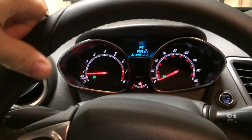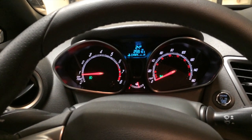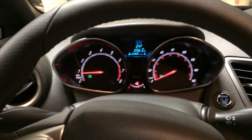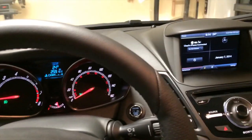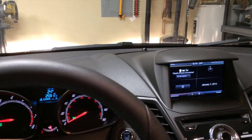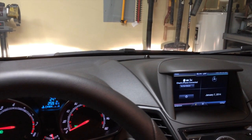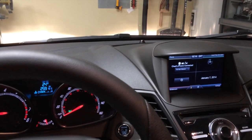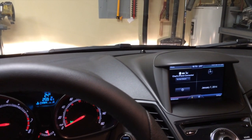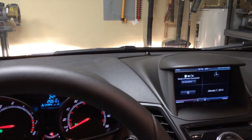I will say that when you're driving this car, there's been a lot of comments, both for and against the sound synthesizer. Some people don't like it, some people like it. I really didn't notice it. To me, it just sounded like a little 4-cylinder engine. I didn't think it added or detracted anything. It wasn't annoying to me, but it wasn't anything that I thought was the coolest thing ever.